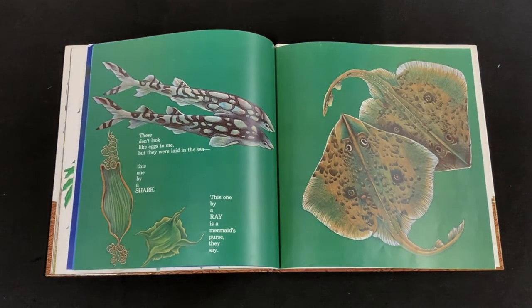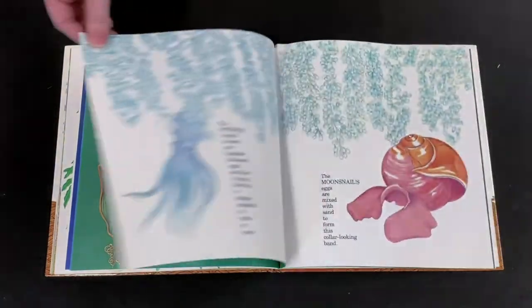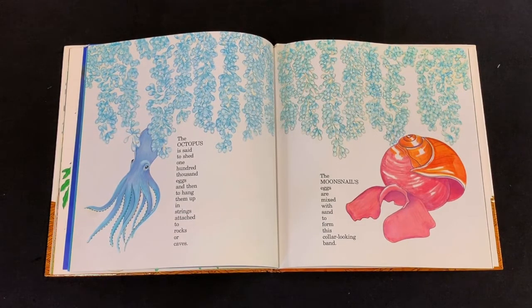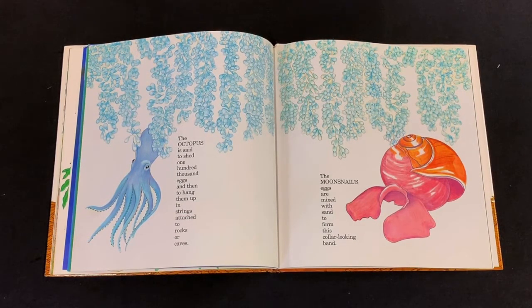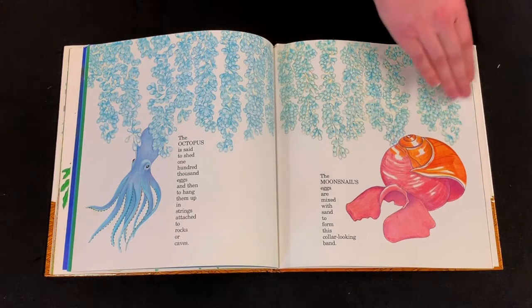These don't look like eggs to me, but they were laid in the sea. This one by a shark, this one by a ray. It's a mermaid purse, they say. The octopus is said to shed 100,000 eggs and then hang them up in strings attached to rocks or caves. The moon snail's eggs are mixed with sand to form this collar-looking band.